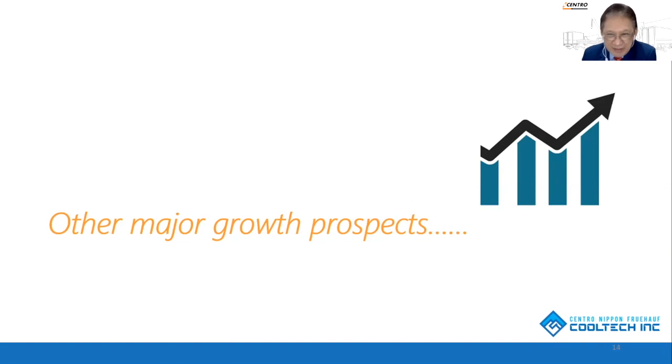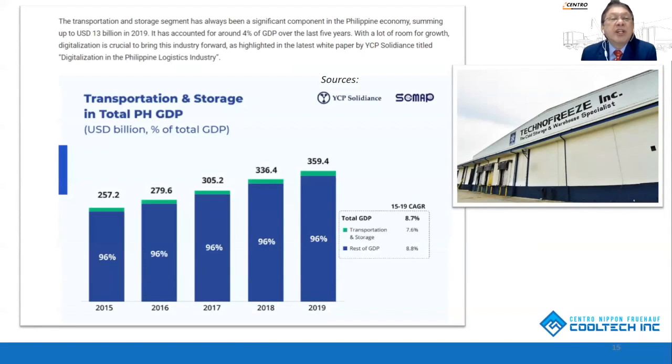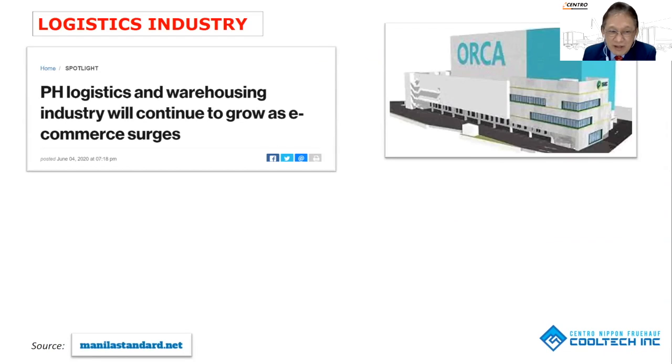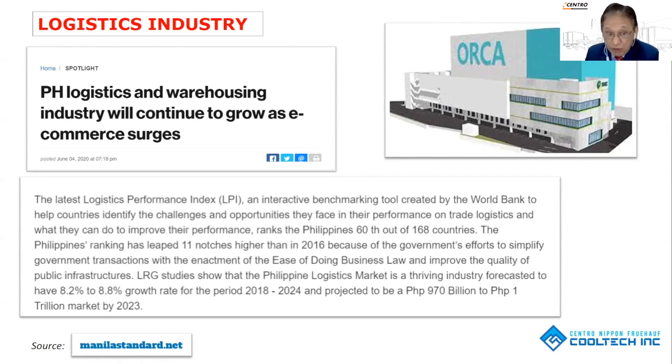Let's look at other major growth prospects. The transportation and storage industry in the Philippines was estimated at $13 billion in 2019, and it has accounted for 4% of the GDP over the last 5 years. And of course, as you can see, it has steadily grown over the last 5 years. If you look at the logistics industry, the Philippine logistics and warehousing industry will continue to grow as e-commerce surges because of the pandemic. A lot of Filipinos have learned how to shop online, how to have their ordered goods delivered home. That means door-to-door deliveries.